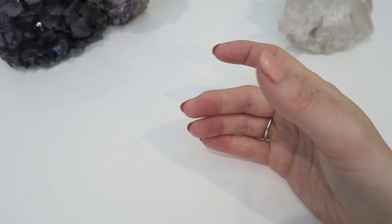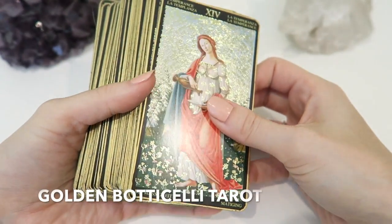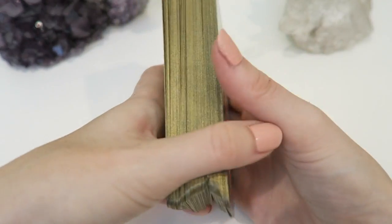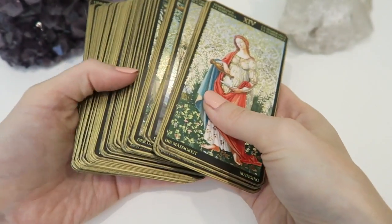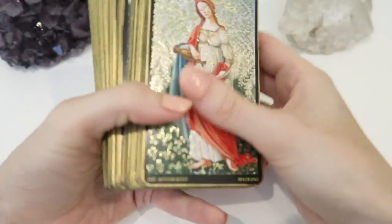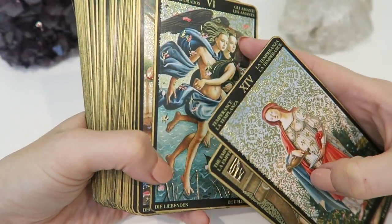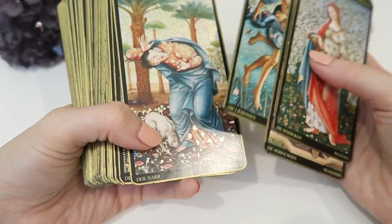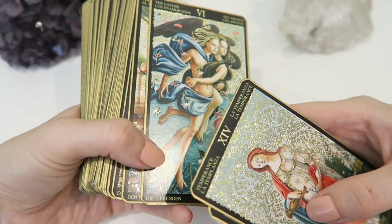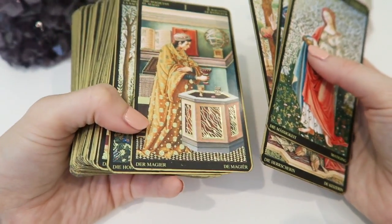And then the last deck in this category is my Botticelli Gilded deck. So this one does have gold detailing on the backgrounds, and I did the edges in gold as well to further that gold motif. And this is based on the artwork of Botticelli. So you'll see some really famous images from his paintings depicted in various formats. So this is the Lover's card, for example. Here's the Fool. So this one is really stunning.